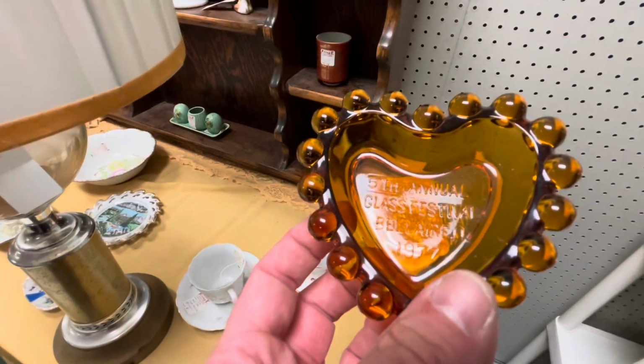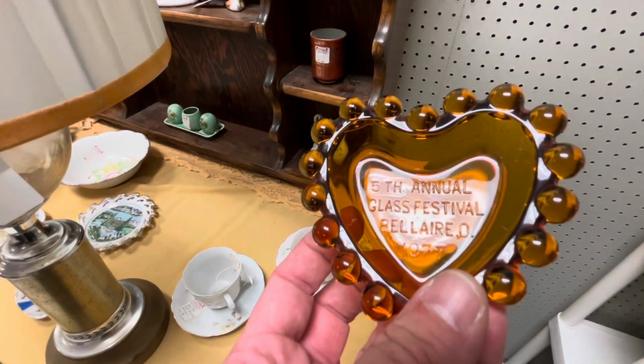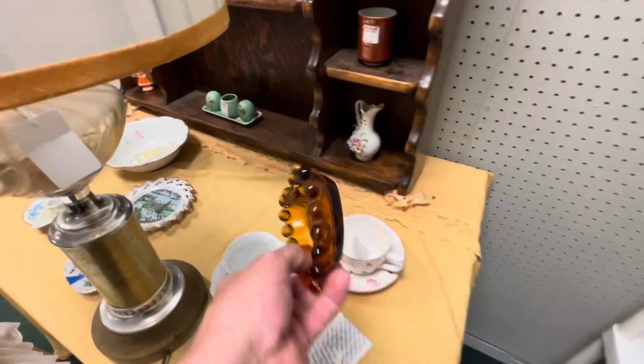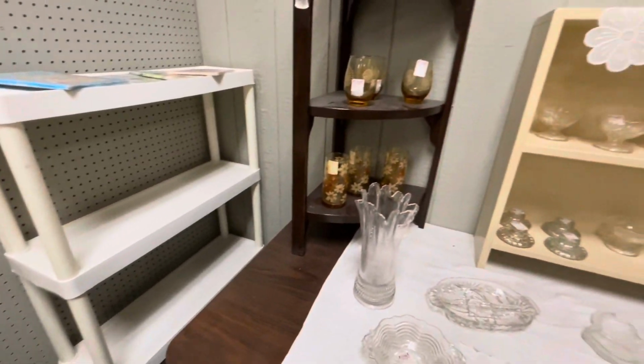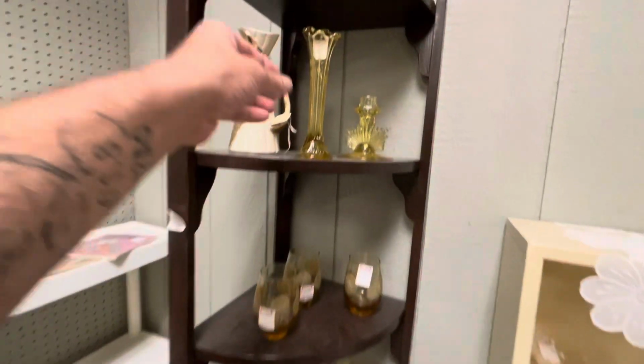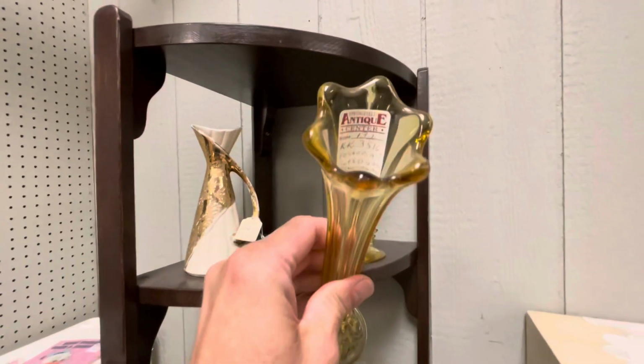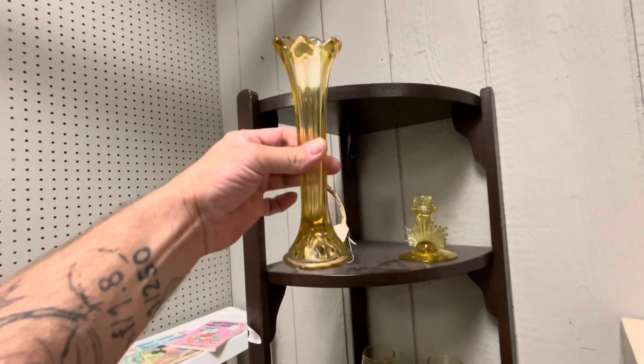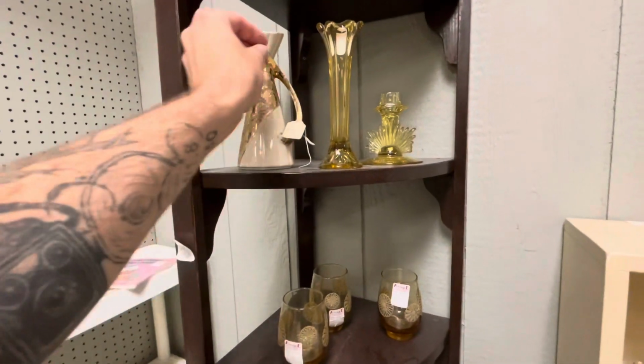This was, I guess, made for a glass festival. Thought that was pretty cool. I do believe it's Imperial glass. Could you imagine all the glass festivals back in the 70s especially? Some amazing stuff.